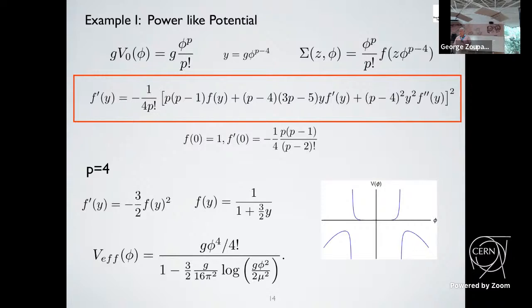This is a general differential equation, but rather tricky, I must say. It's a second order nonlinear differential equation with this boundary condition. So let's take the simplest case, which is the renormalizable case, p equal 4, phi to the fourth theory. Then you see that these two terms drop, and your equation is here.